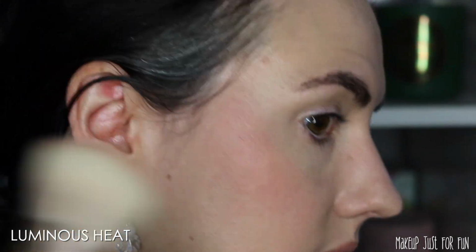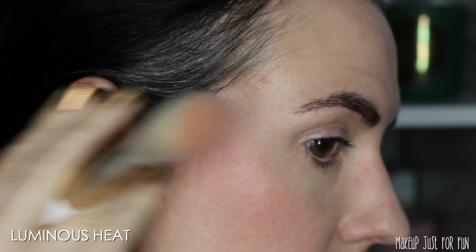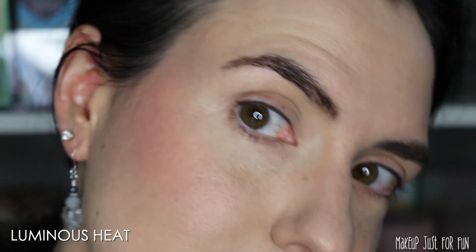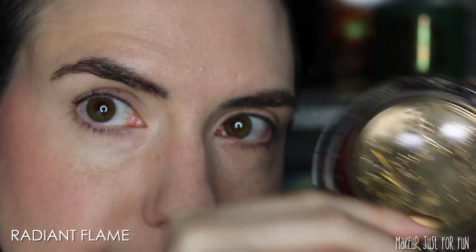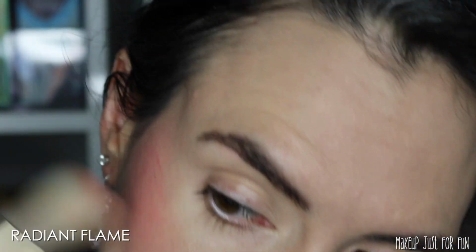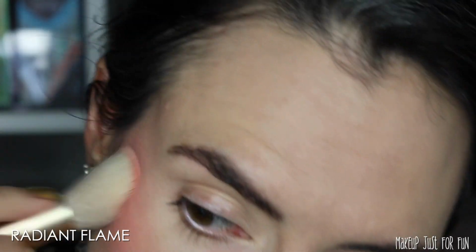I'm starting with the more corally one first, and I am just lightly applying it because these are quite intense, and I know that I want to layer these blushes together. If you're looking for a softer look, you can definitely achieve that, especially if you use a less dense brush, like I'm using this very fluffy little brush that just picks up a little bit of that pigment at a time.